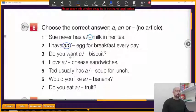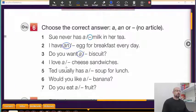Okay, so guys, stop the video. Do 3, 4, 5, 6, 7. After that, check with me. 3. Do you want, very good, a biscuit? 4. I love cheese sandwiches. Cheese sandwiches. So it's plural, no article.